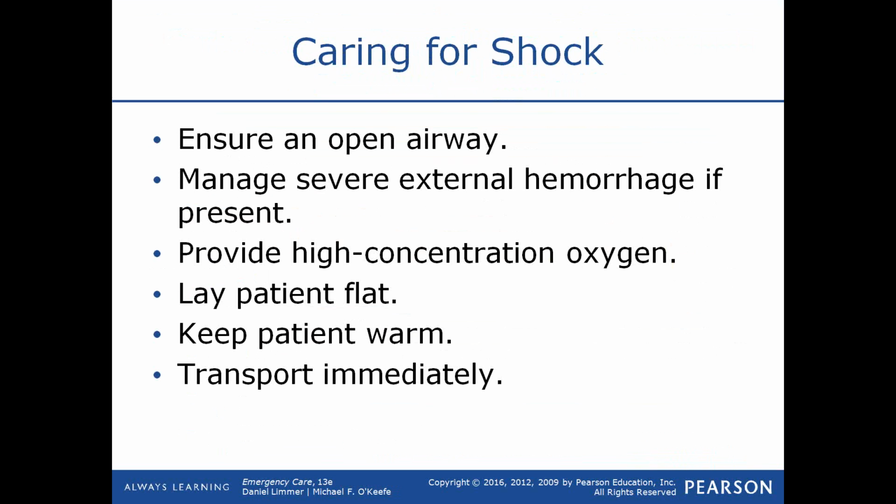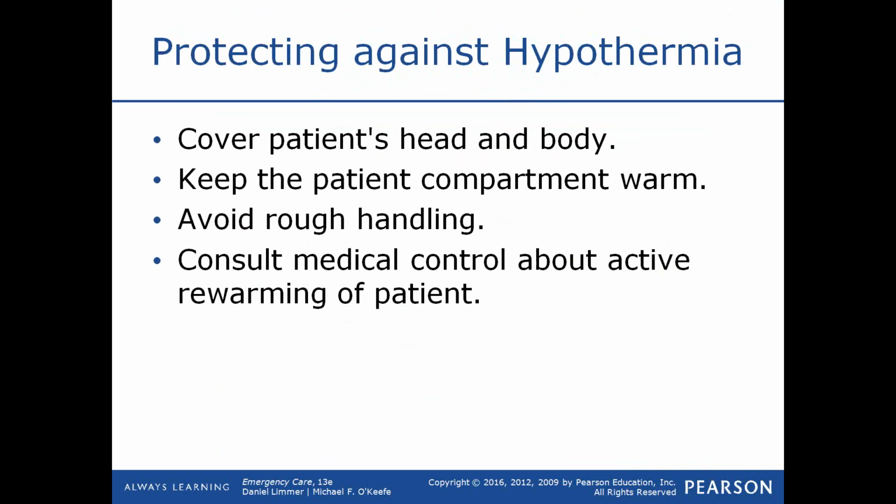So it's vitally important to keep the patient warm and cover them when you believe that they're in shock, and then transport immediately. Protect them from hypothermia by covering their head. Keep the patient compartment at least 85 degrees. If the child is cold, handling them roughly can put them into a shockable cardiac arrest rhythm.